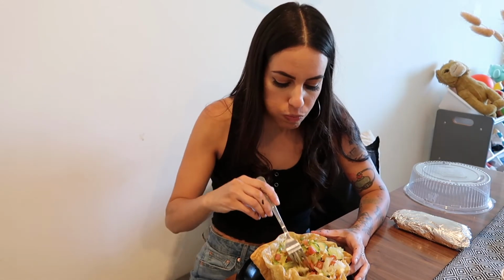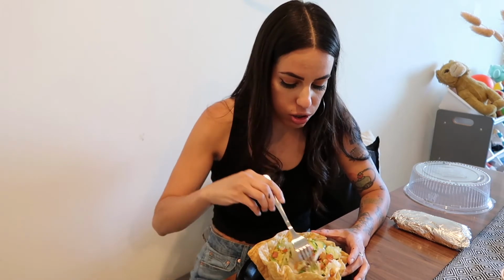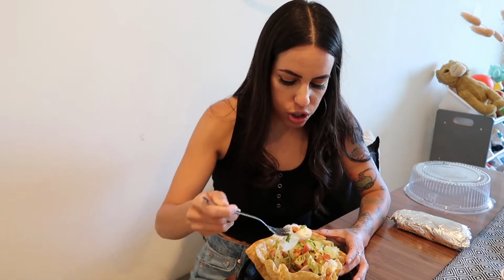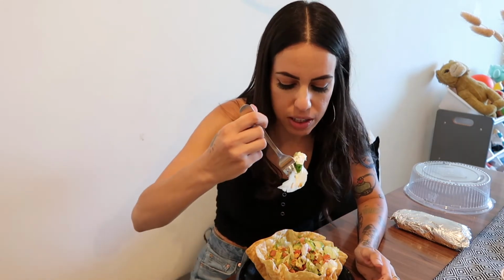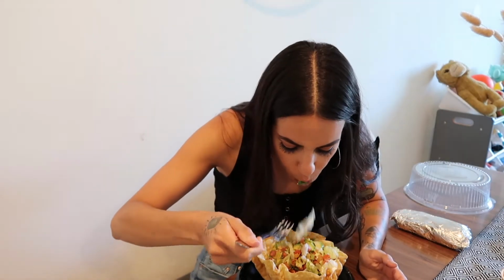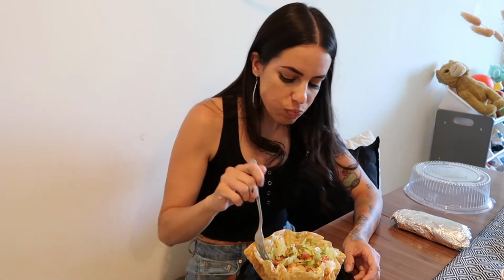So this is so good. I don't get tostadas often because they're usually so filled with meat, but since this had beans, rice, lettuce, tomato, sour cream, I felt like it had a lot of other things, that it wouldn't just be beans and rice and lettuce. Oh my god, I'm really digging this. Alright. Oh, I didn't even eat it with the dressing. I don't even need that.